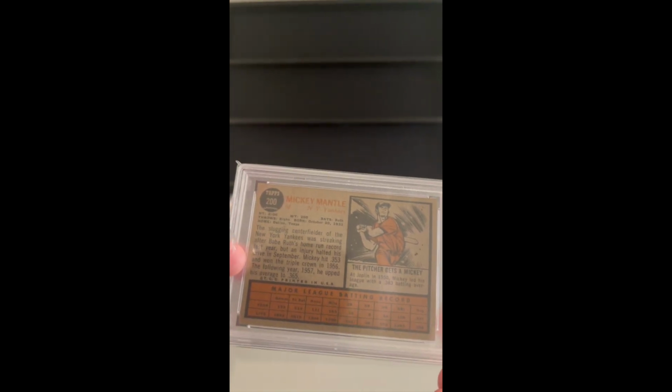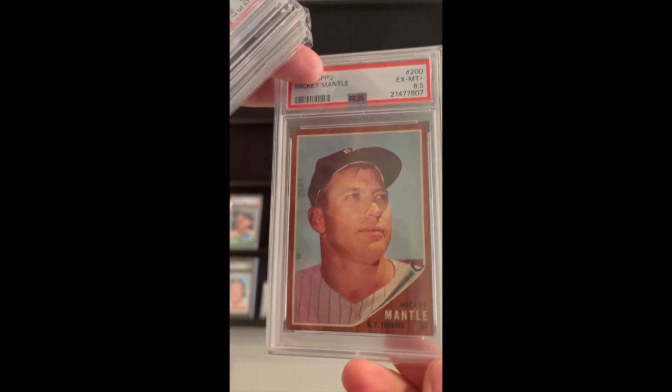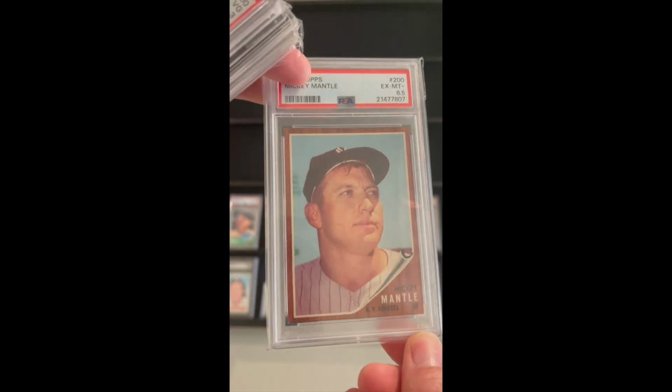Very hard card to find really clean without chipped edges. And look just how clean this card is. There's like no chipping. Oh, that's a beauty.